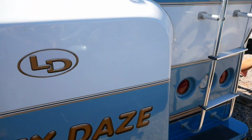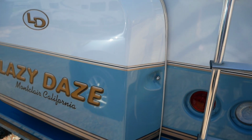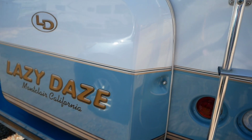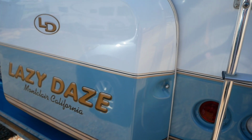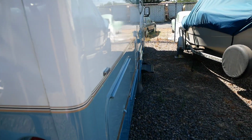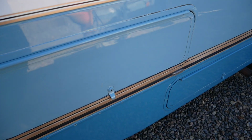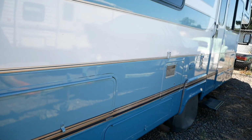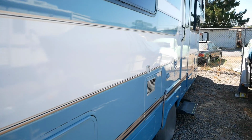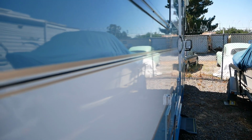Not sure what's in there. I'm assuming a tire, but I don't know, because there's actually a tire in this compartment, I think, so I don't know why there would be two. But anyway, you can see the shine is really nice on this rig.